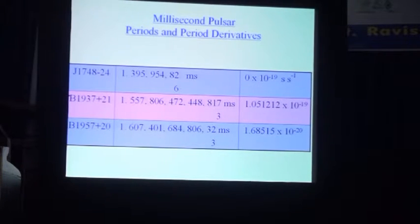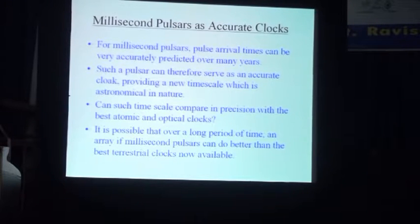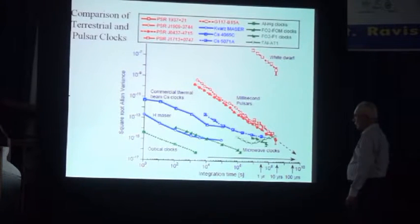So accurate clocks in India are maintained by the National Physical Laboratory in Delhi and other such laboratories in the world. Now people who maintain these terrestrial clocks are very fond of them and they say that they are the most accurate in the world. But astronomers like to say that it is the pulsar clocks which are most accurate.